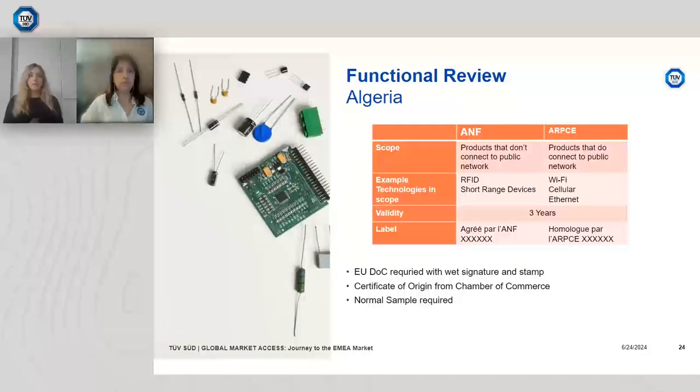However, again, much like the other countries, there's a set of documentation you need to submit to the regulator as part of their overall review, and there are two key documents that you need to keep in mind here for Algeria. Firstly, they require a wet, signed and stamped EU DOC. This means you need to physically put pen to paper and sign another copy of the EU DOC and ship that hard copy to the regulator directly. In addition to this, they require a certificate of origin from a Chamber of Commerce.